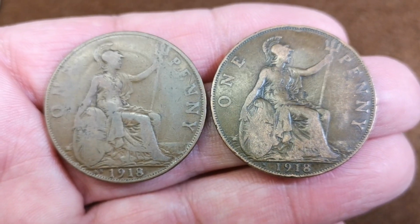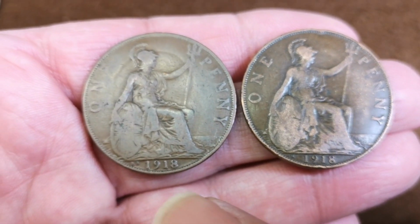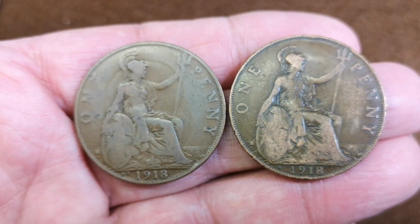Now we come to the mint marked ones. You can see the darker version there, the 1918 H for Heaton and the 1918 KN for King's Norton.